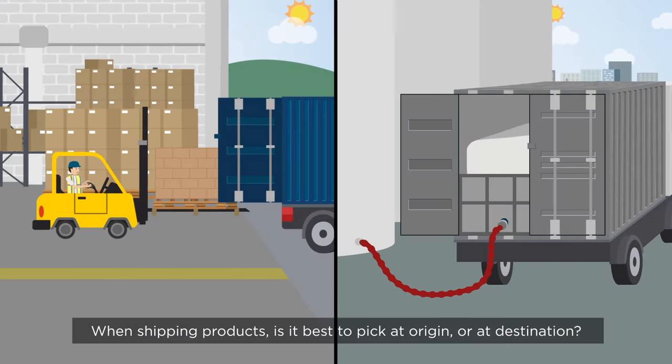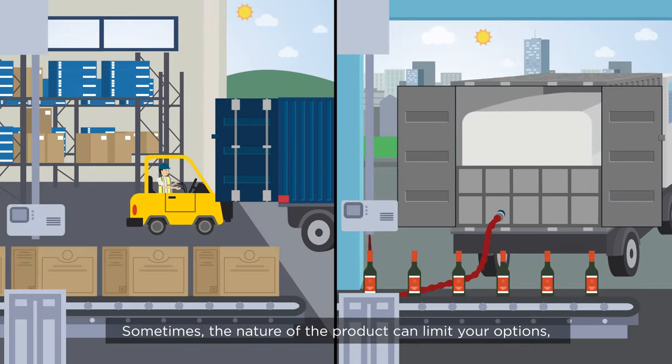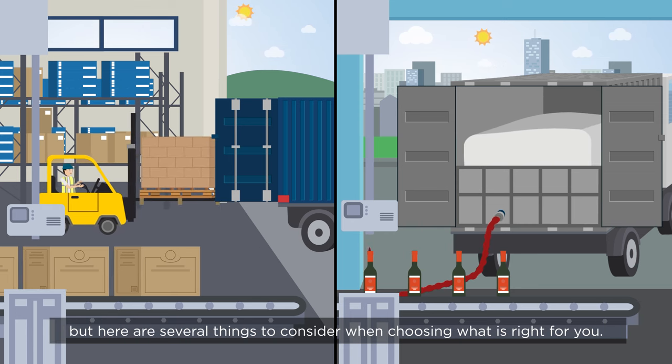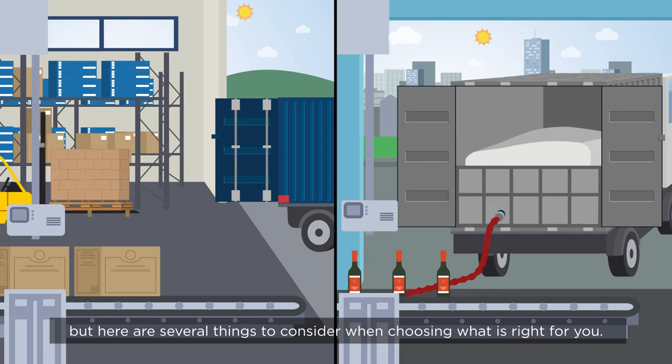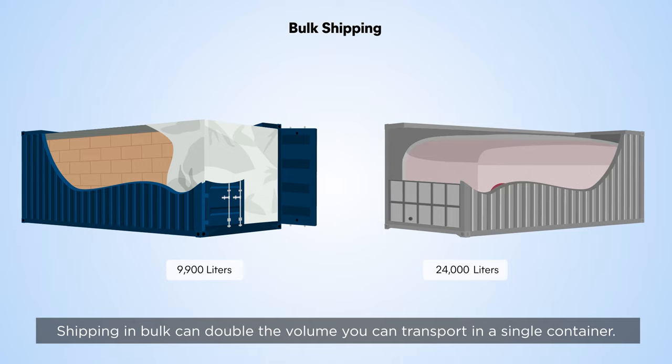When shipping products, is it best to pack at origin or at destination? Sometimes, the nature of the product can limit your options, but here are several things to consider when choosing what is right for you. Shipping in bulk can double the volume you can transport in a single container.